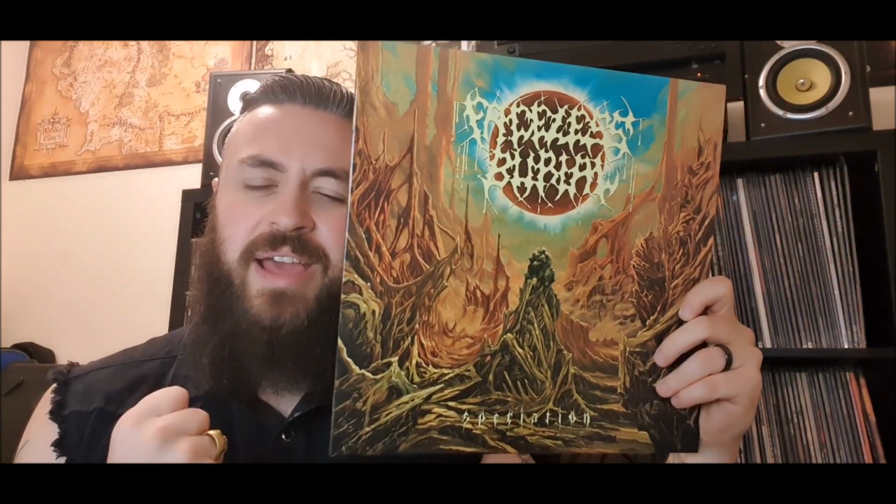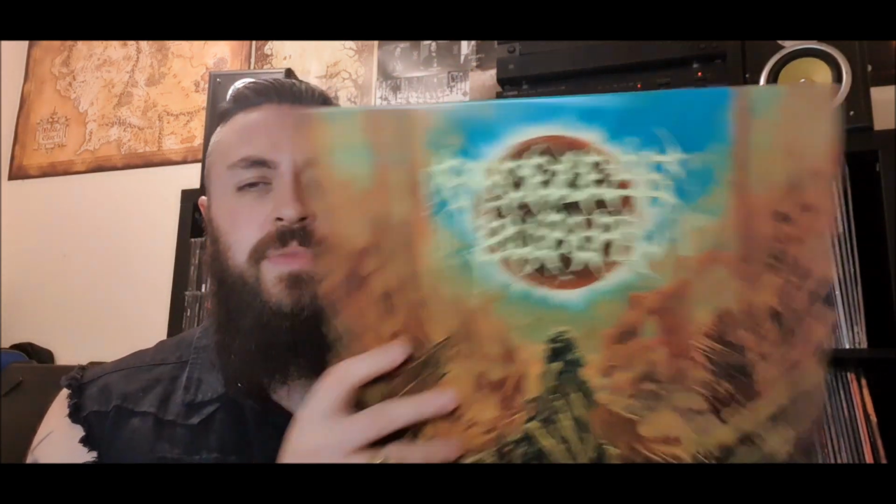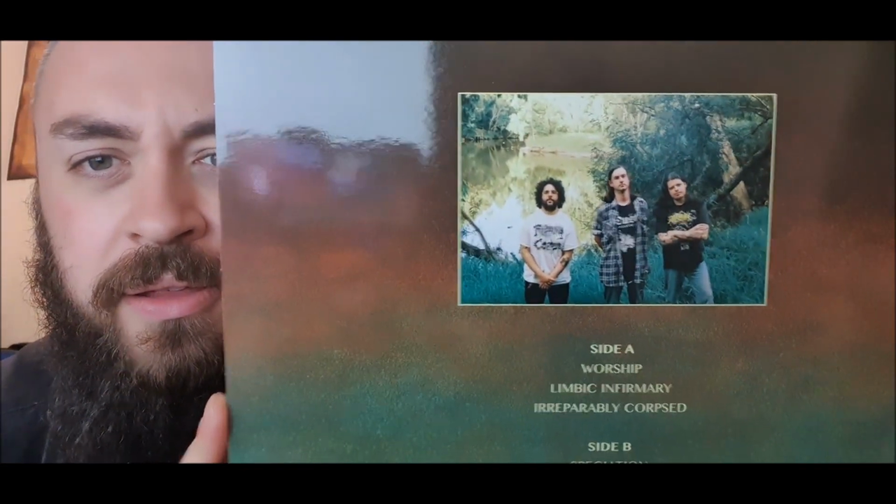They have a kind of, there's lots of elements of certain styles of death metal in there, and it's really heavy, but then there's like kind of Deathspell Omega kind of sounding album on there as well. Really, really good band. That's them on the back there. They're from Melbourne, I believe.